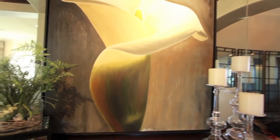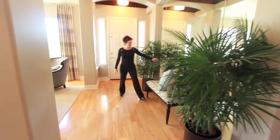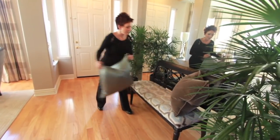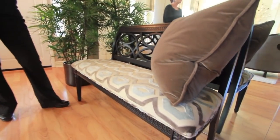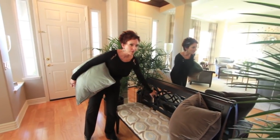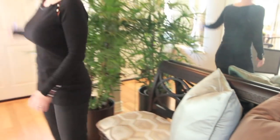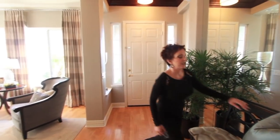So back down to this entryway, you'll see that we have an entry bench, a velvet and a silk satin pillow sitting on top of this great geometric fabric, which we repeat again in the family room on the window treatments. And we've got again this very similar cut back that we used in the kitchen nook area right here. So it sits against the mirror, makes for a nice little place when you first walk in the door. When you greet people, you can put people's purses there. You can even sit here and wait.